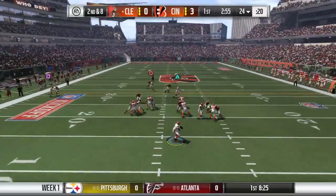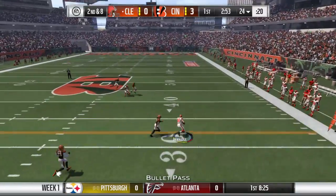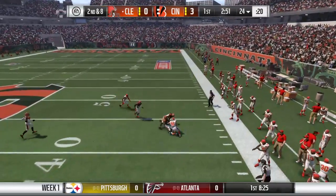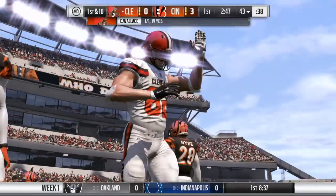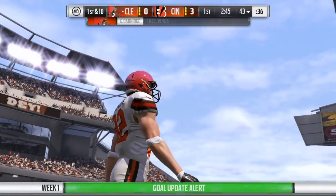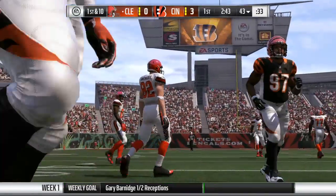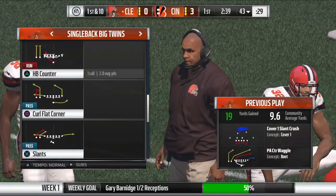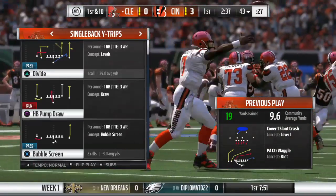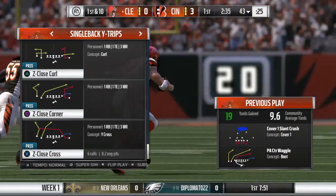Off the play fake, he'll look to throw. Complete here to Gary Barnidge. And they get him down, but not before he takes it across the 40-yard line. They call it a gain of 19, and it moves the chains. So much goes into a successful play, doesn't it? How about that play action there, freezing the defense just enough to bring the tight end free downfield for the completion.